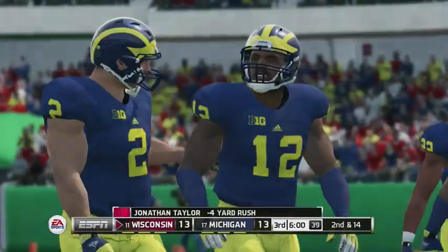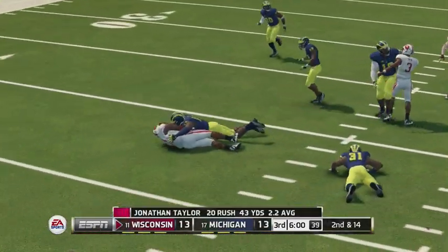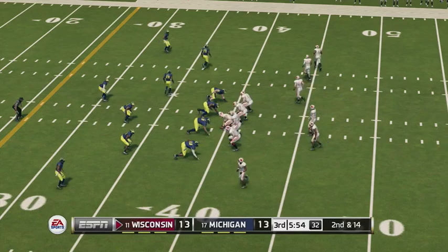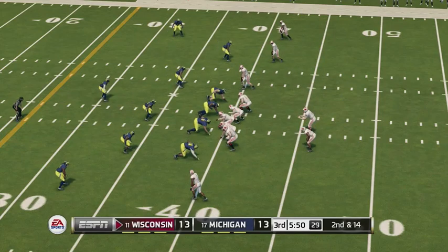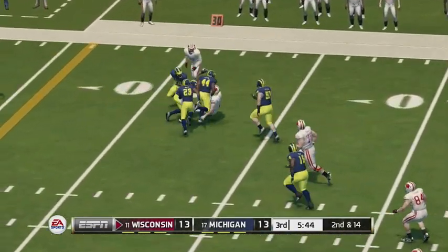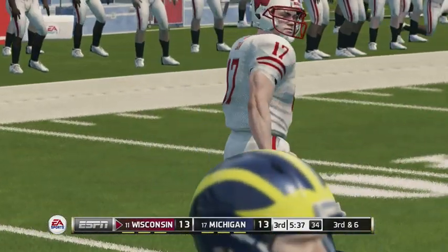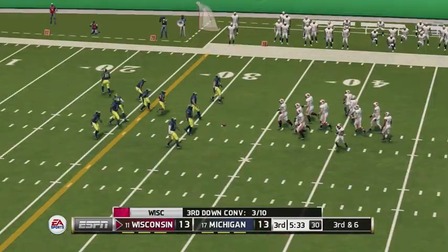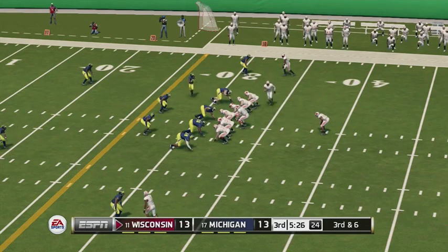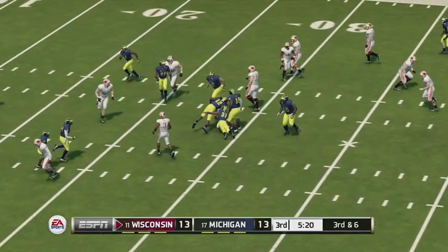Runs left and can't get back to the line of scrimmage. It's second down now, 14 to go. Ball on the 40. He's on the run. Slides down. Well, they didn't get the first down, but it was still a pretty good run by the quarterback. He made a good decision to take off there. Takes it up the middle for a nice run.